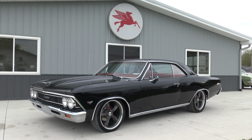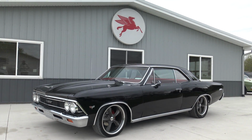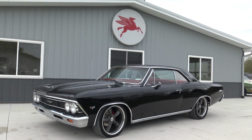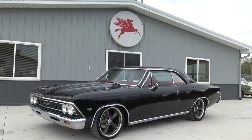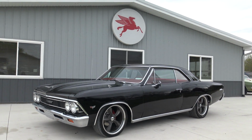Monday morning here, and today we're going to drive and check out this 1966 Chevelle Malibu that the previous owner purchased back in 2014. Drove it home, completely took it apart. After he drove it and used it a little bit, he completely took it apart, did a full frame-off restoration, and just made this car look absolutely sweet.